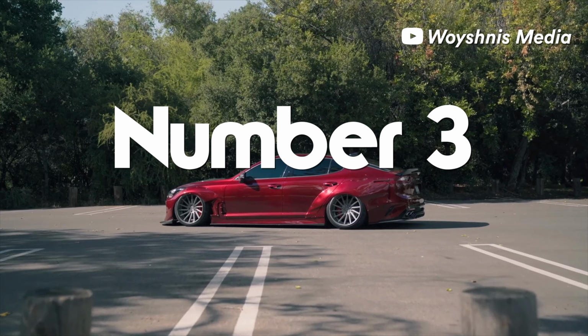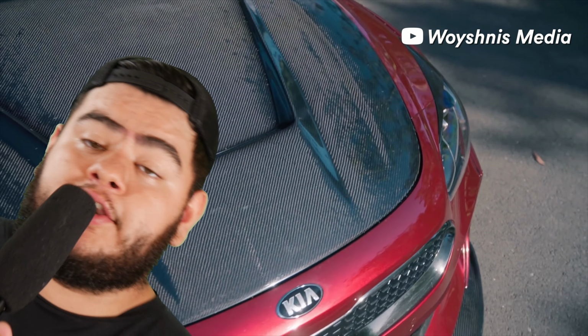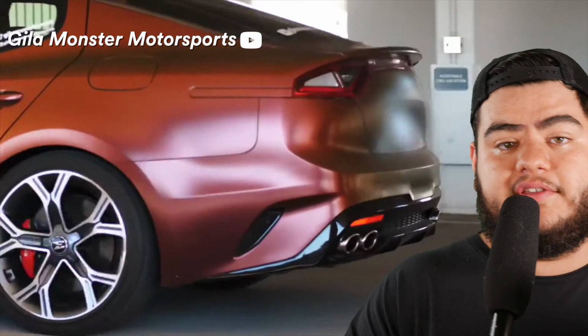Number 3. The looks and attention. The Kia Stinger is a sexy fucking car. Try to change my mind, it's not gonna happen. I think this car is very attractive looking, especially in the face. The butt, it's still pretty good, but I prefer the front end of the car.